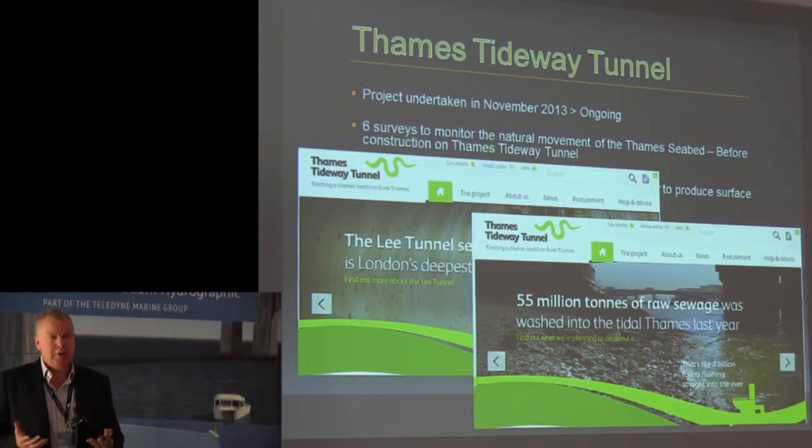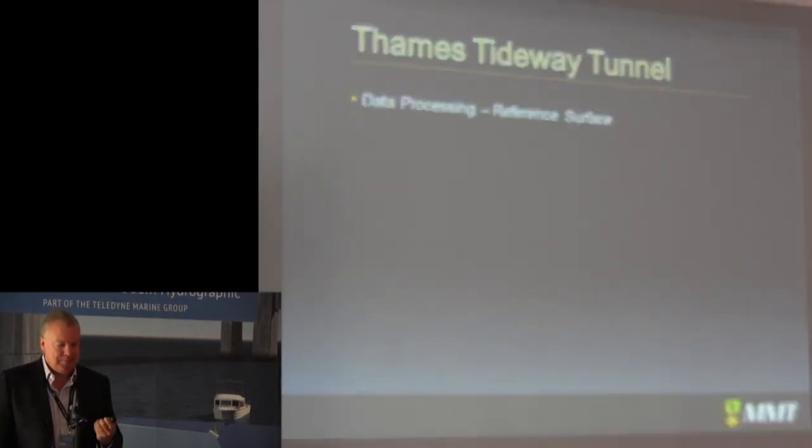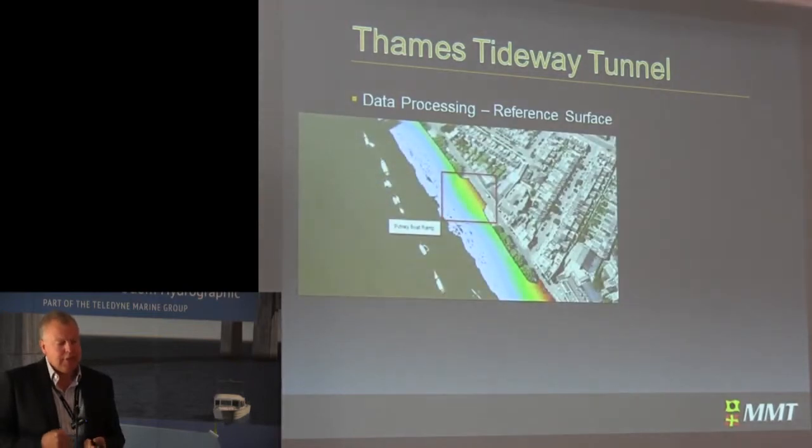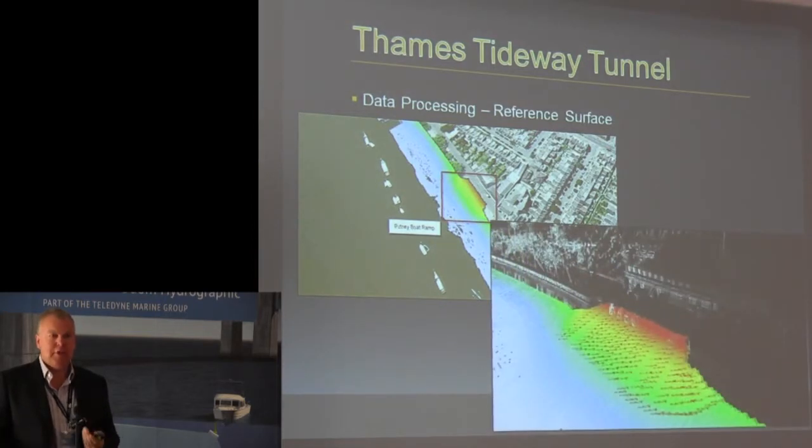And what they want to do is monitor that. They're going down in these shafts and then doing everything else underneath it, and they want to monitor the change and make sure that nothing's happening to the environment and to everyone's houses. So the idea was to produce a reference surface that we could use for both the multibeam and the laser, and the Putney boat ramp is kind of nice because you can do it on both.